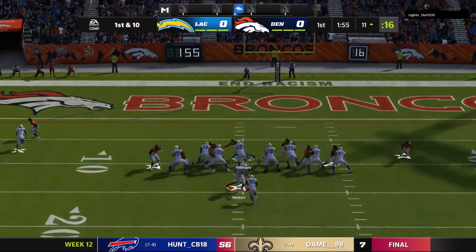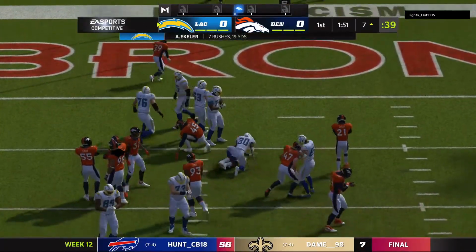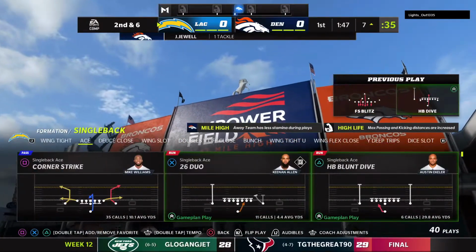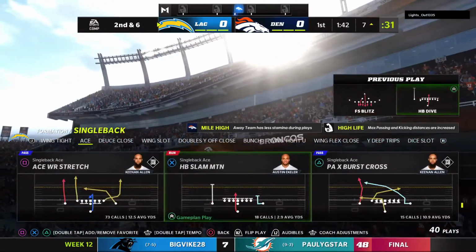Yeah, you're exactly right. And what's really difficult to try and defend him is if you want to press him so that you get him on the ground quickly after the catch, a lot of times he'll just run past you at the initial point of contact, and he'll go deep. It's a pickup of 4, and it'll bring up second down.